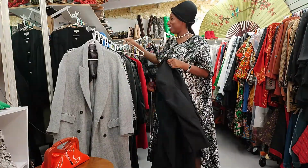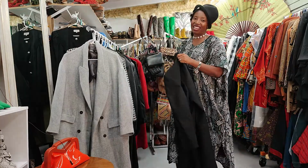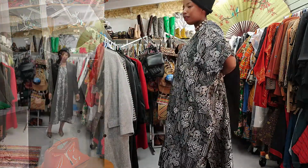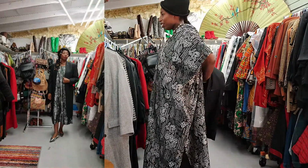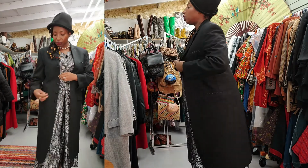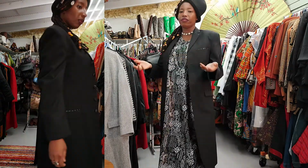I'm crazy about these little details like this. Made in Colombia. When I saw this, I was like, this is so unique. This is so, so unique. And even the shape is different.